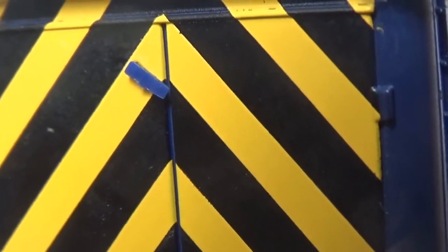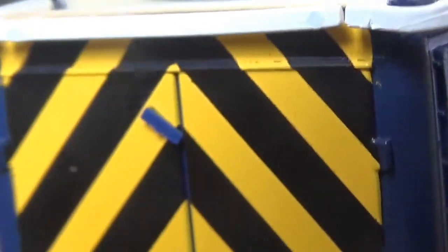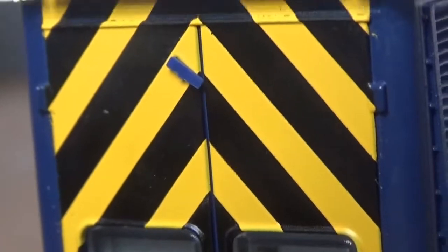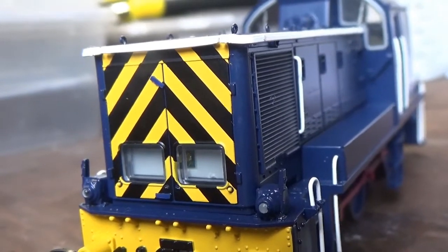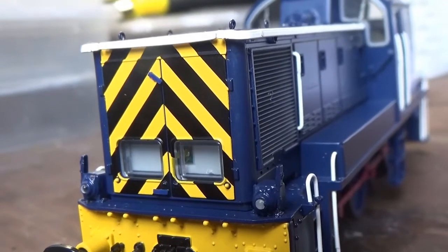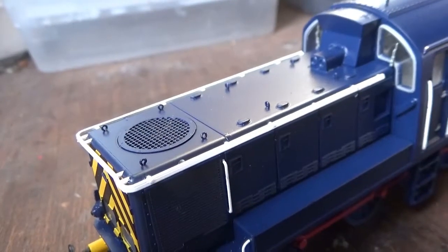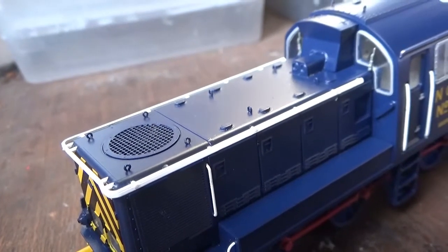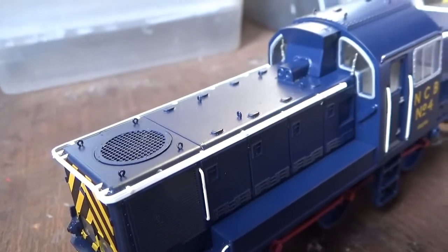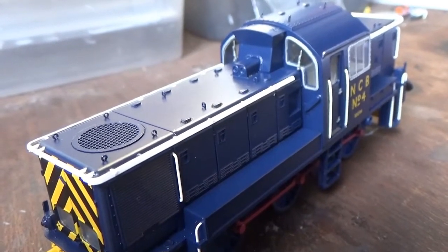We also have that curious bit of detail on the front there. It's separately fitted, but I'm not entirely sure what it is. It could possibly be some sort of handle to open up the latches on the front there, on the loco here. I'm not 100% certain though, but I'm sure someone will tell me in the comments. So it'll be interesting to find out what that detail is for sure. We've got separately fitted handrails on the loco, on the top there, and they are painted white, which look really nice, because they certainly stand out a lot. And in my opinion, I think they lift the livery as well.